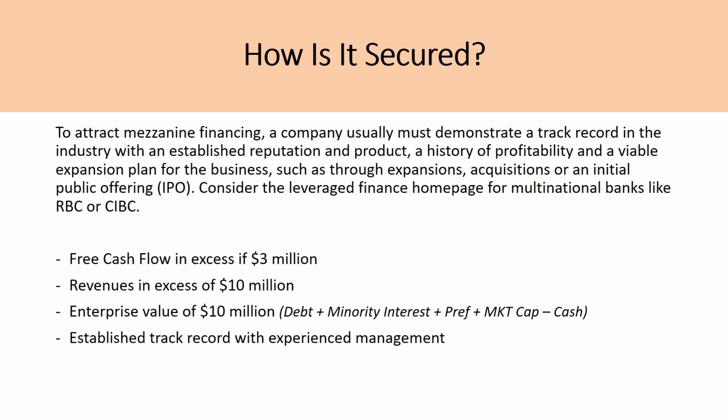Okay, so to attract mezzanine financing, a company usually demonstrates a track record in the industry with an established reputation and product, a history of profitability, and a viable expansion plan for the business, such as through expansions, acquisitions, or an initial public offering.